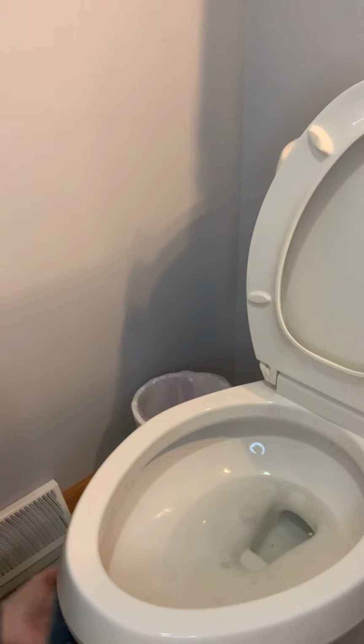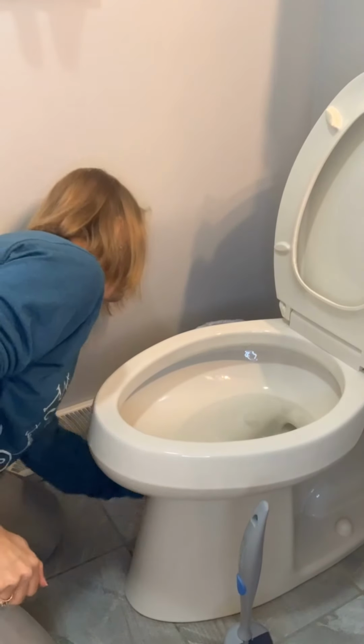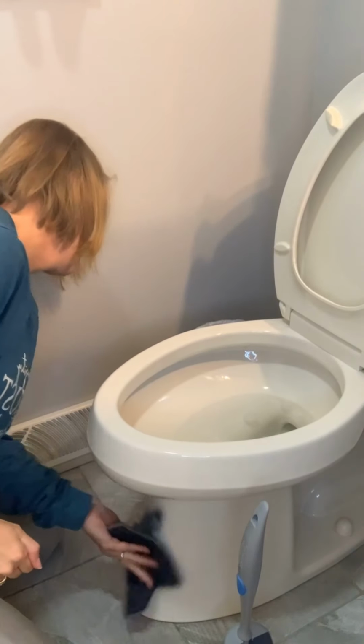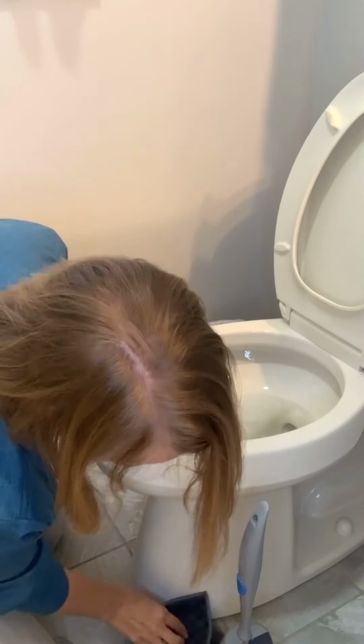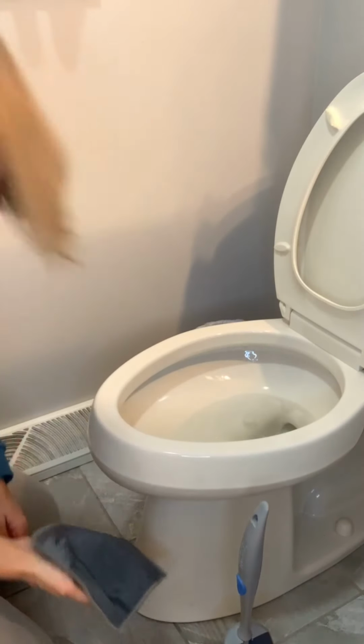Like I said, work my way down and around the bottom. You were too close to me to be able to see all of that, but I'm trying to show you, trying to get in there just as good as I can. And you know, down here around that very edge of the toilet, no matter how much you try to scrub, there's just an area that you can't reach there.